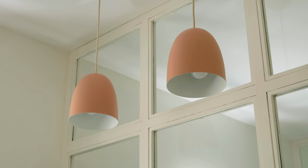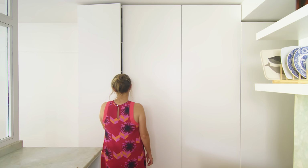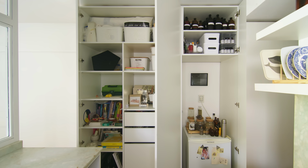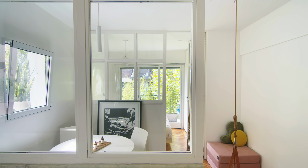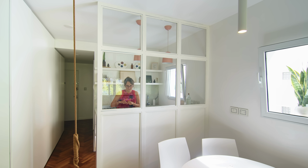We hung two pink pendant lights over the island to light the island surface, but also as an ambient room light in the evenings. A storage wall was placed along one side of the apartment to hide away the clutter. A white metal and glass wall divides the kitchen space and the dining area. As well as letting in light, it encourages interaction between the people in the kitchen and the dining areas.